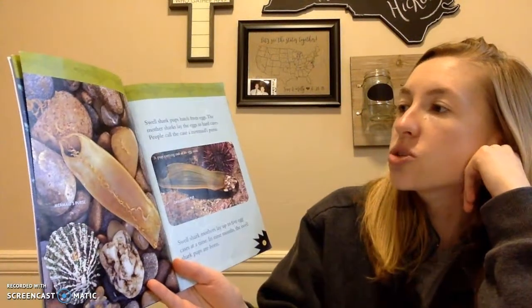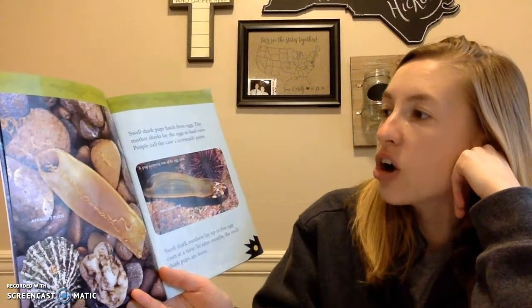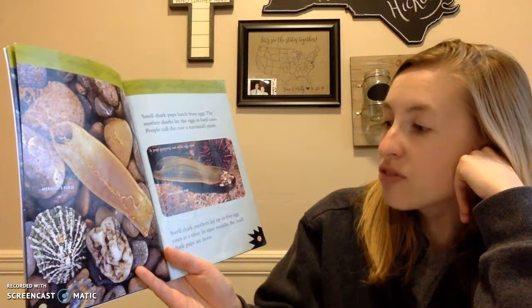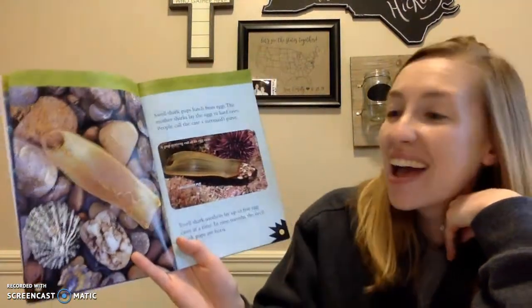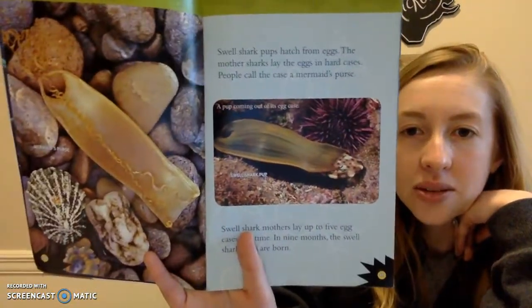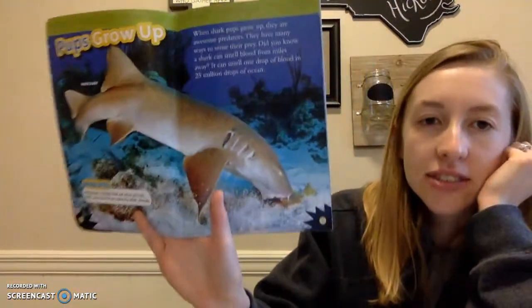All right, let's go to this page. Swell shark pups hatch from eggs. The mother shark lays the eggs in hard cases. People call the case a mermaid's purse. Swell shark mothers lay up to 5 egg cases at a time. In 9 months, the swell shark pups are born. The mermaid's purse. Cool. All right, here's the next section.